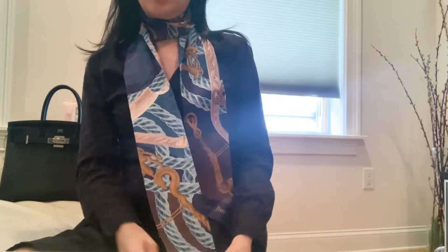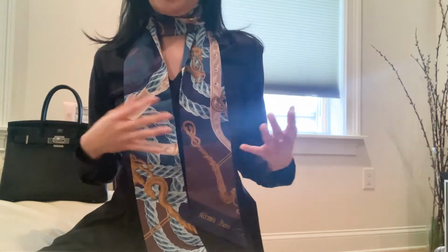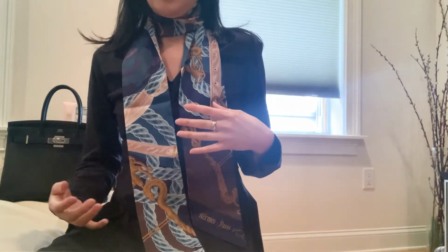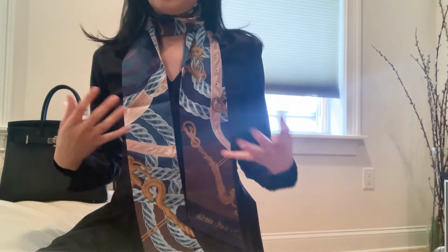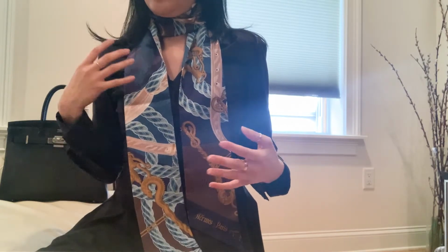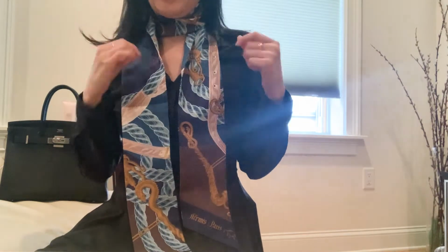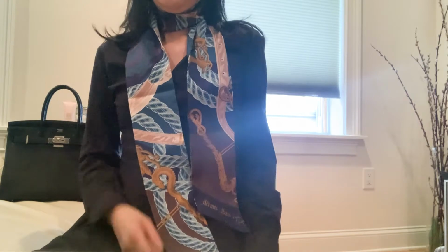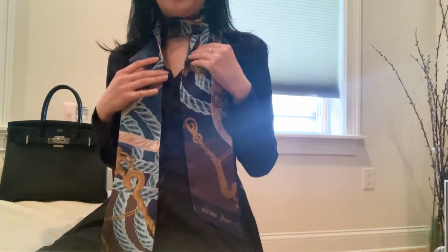Which is similar to what I would do for the smaller Twillies, because as I mentioned, I like wearing just simple t-shirts and jeans. And t-shirts are just really boxy, simple tops. But to put some dimension and some style to it, I just like tying a little bit of a Twilly in there just to jazz it up a bit. So this is probably what I would do.